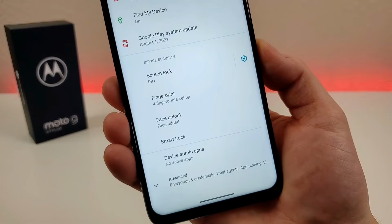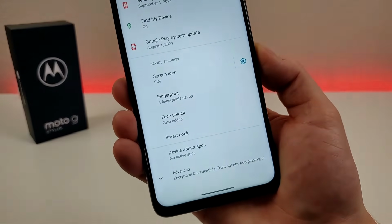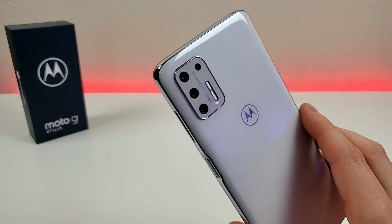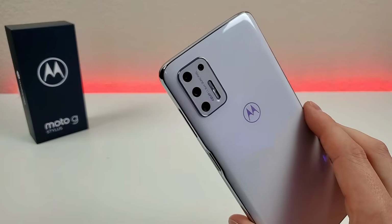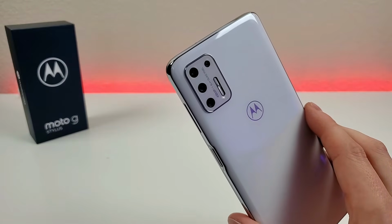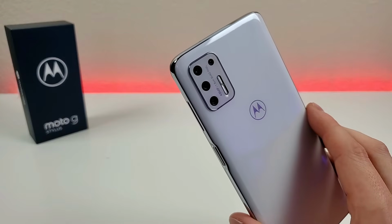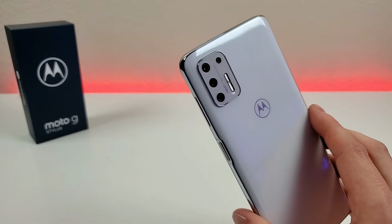In addition to that, the phone does feature face unlock as well. So I do appreciate that we do have multiple methods here for accessing the phone. Now, taking a look at the camera module on the rear of the phone, we do have a quad camera setup. So we're getting a 48 megapixel main camera, an 8 megapixel ultra wide angle camera, a 2 megapixel depth sensing camera to assist with portrait mode, and a 2 megapixel macro camera for close-up images.